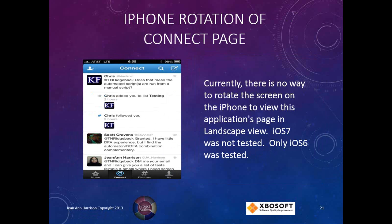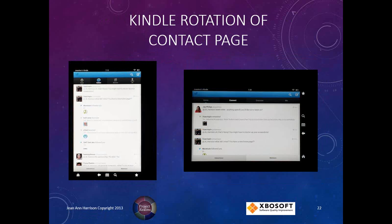Whether or not that's something people care about is interesting, because for Android, this is the Kindle Fire example, and as you can see, the screen is filled out in both views. So on the Android tablets, the application was definitely designed to fill out the screen. You've got the buttons in easily viewable, same location, as well as your menu buttons on the bottom. Obviously in landscape it's on the side, but that's part of the physical device, not part of the displayable screen.